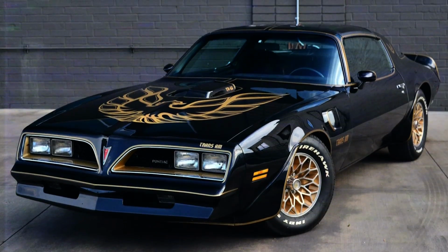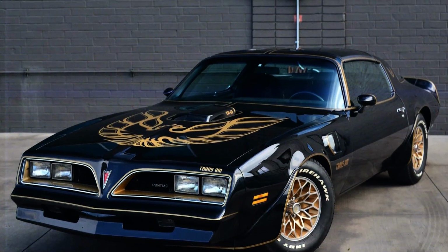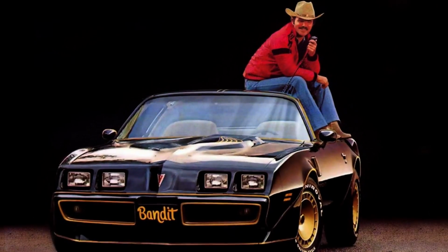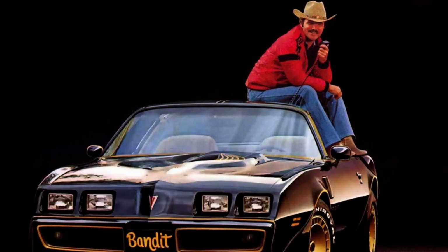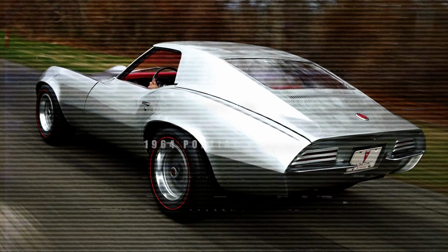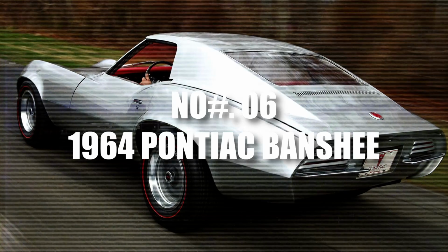Despite these challenges, the Pontiac Trans Am in its final form has wowed millions with its iconic style and appearances in classic films like the 1977 hit Smokey and the Bandit starring Burt Reynolds. Number 6. 1964 Pontiac Banshee.